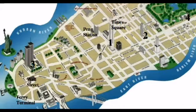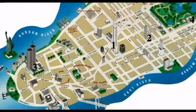Right, it's where the stock market is, and if we go back to the numbered map of Manhattan, you can see that Wall Street is located just south of where the World Trade Center would be, a little bit south and a little bit east of the World Trade Center, the heart of the financial district.